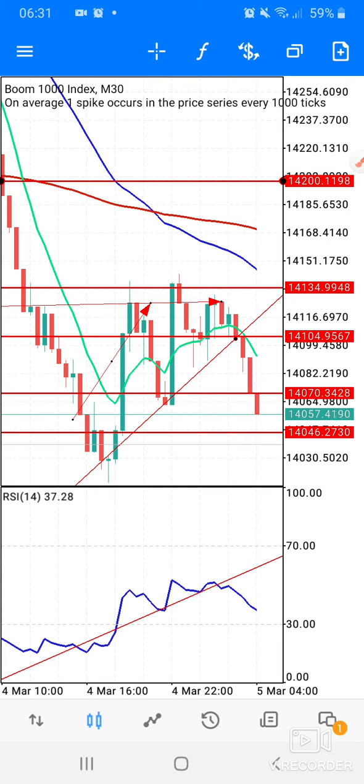So at this point here, when there was a breakout on that trend line, I took a trade, and it gave me some money. Here is where I took the trade. This point was my first TP. Then I closed the trade.